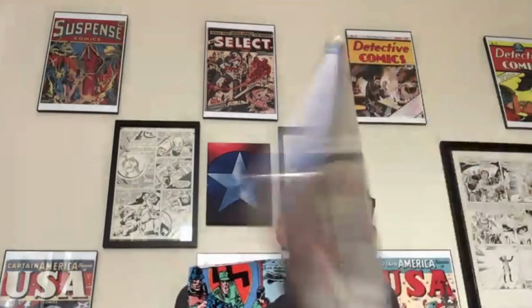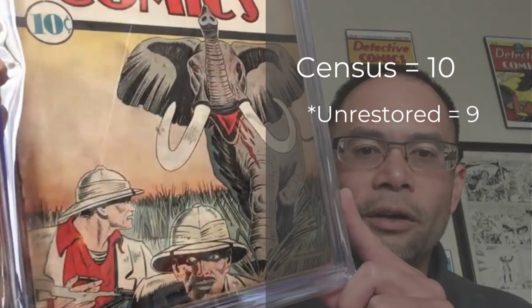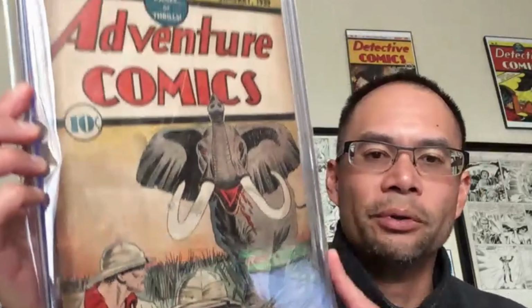Here's the Adventure 34, with the elephant cover. This is a Gardner cover. Really early pre-hero. Would have been out December 38. Yeah, it's a January 39, but this is definitely a December 38 release date. Just check out the elephant and the blood there.